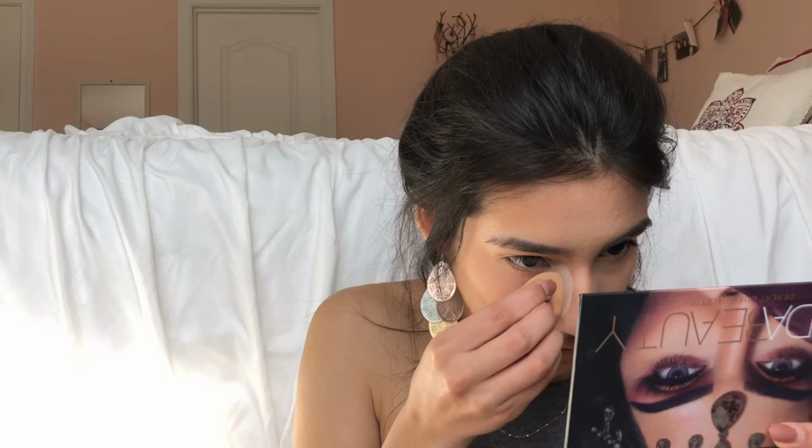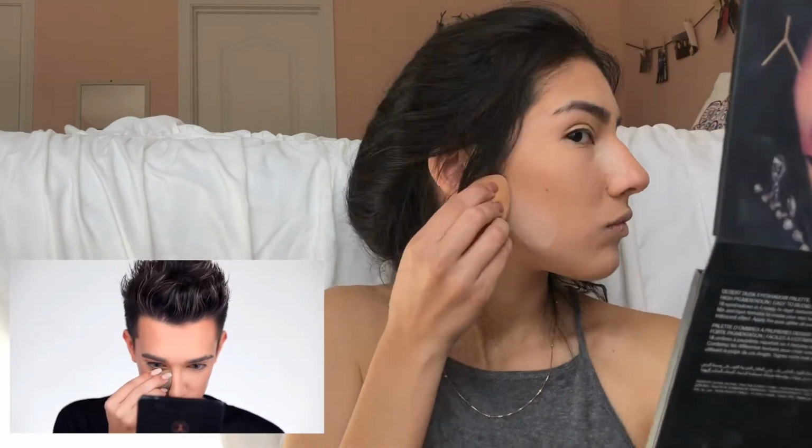Now he's baking his face again. Oh my god, so many steps. And now he's baking the sides of his nose. I'm going to grab a little bit more Laura Mercier powder and just lightly bake the sides of my nose just to make sure it's really, really locked in place.